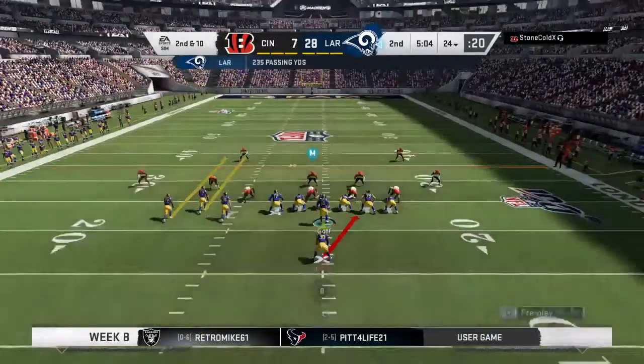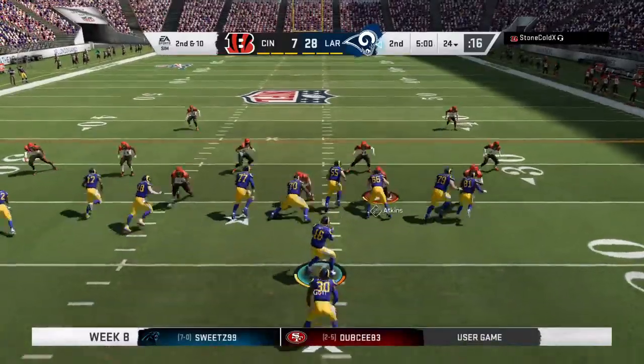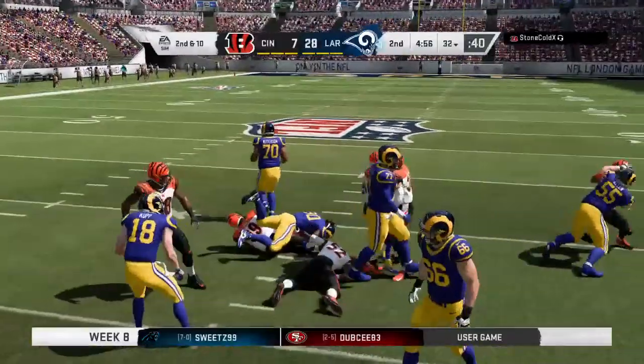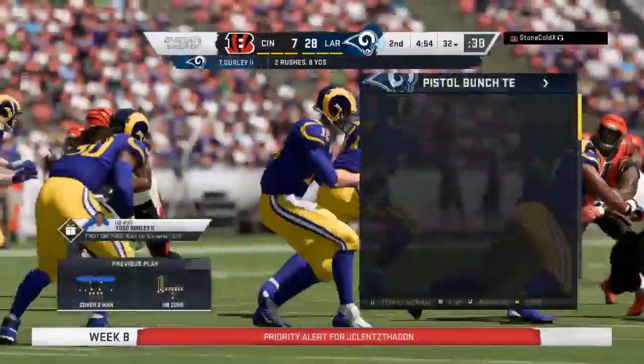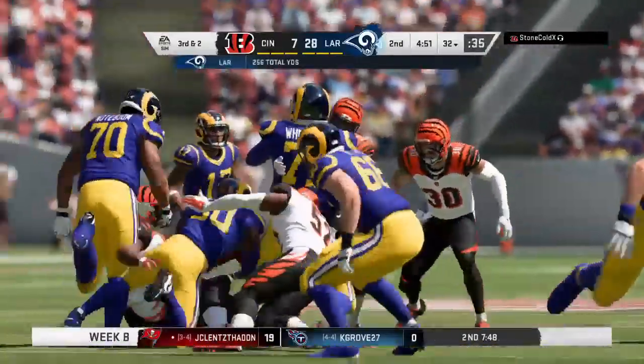Officially nothing on that last run. They'll try again, 2nd and 10. Goff going to hand it to Gurley. And he'll work his way across the 30 to the 32. 8 yards on the run there, and that leaves him with 3rd and just a couple.